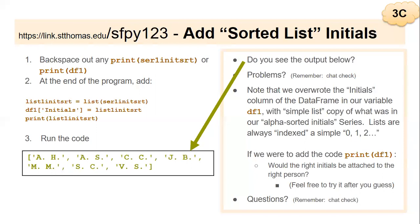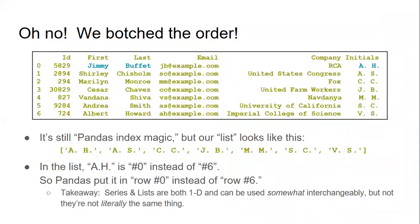So I'm going to show the output from df1, and as you can see, we botched the order. We now have Jimmy Buffett with the initials AH, because we sorted it and then we stripped out AH's association with the number 6 by turning it into a list that starts with 1.